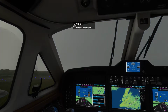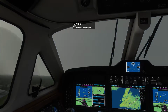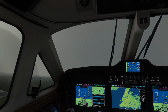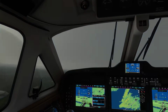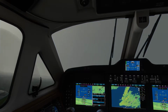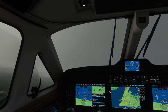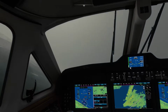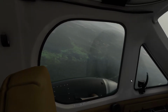Airborne time log. Gear up. Just trying to trim it out. The flaps up. Yaw damper on, autopilot, nav.